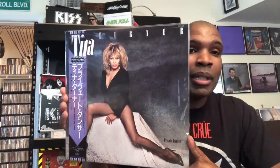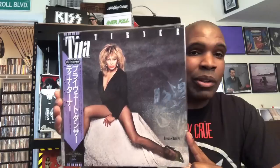One of the funny things about that, too, is What's Love Got to Do with It was one of her biggest hits almost ever, especially in her solo career. And yet it was the one song that she did not want to do at all, just one of those things. Which I always find interesting when you have songs like that. Or if you look at Billy Joel's Just the Way You Are, hated the song, didn't want to do it, ended up being a total hit for him. Kind of the same thing there with Tina.